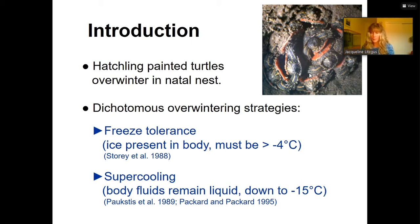So again, first strategy is freeze tolerance. They can handle being frozen. So hatchling painted turtles can survive being frozen, though only if the ice is present at fairly high sub-zero temperatures. So ice present in the body, again, it's just like the wood frogs, it's extracellular. It has to be outside of the cells. It's in the coelomic cavity. But they have to be above -4. If they go below -4, they don't survive. So based on laboratory studies, we know they can tolerate freezing and survive as long as the freezing conditions remain above -4.